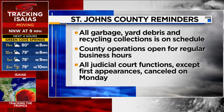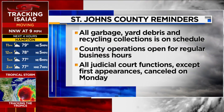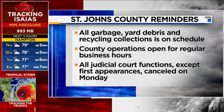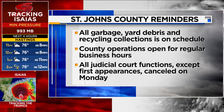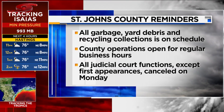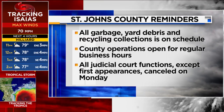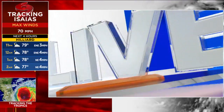And a few things for St. Johns County residents to keep in mind. All garbage, yard debris, and recycling collection is on schedule. County operations will be open for regular business hours. All judicial court functions, except first appearances, have been canceled for Monday. We're live tonight in St. Johns County. Marilyn Parker, Channel 4, the local station.